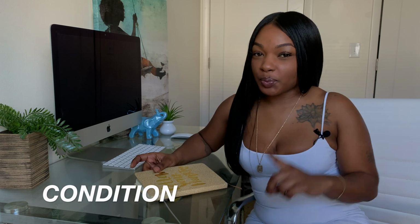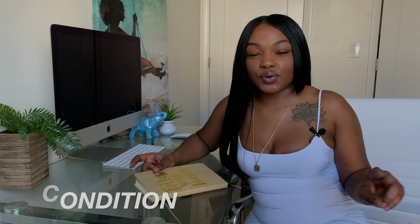All right guys, so step number 6 is using a regular natural conditioner. So after you pre-poo your hair, detangle your hair, and wash it, now it's time to condition it. You want to use a regular conditioner, and I recommend using a natural conditioner.